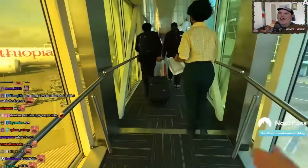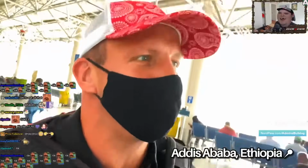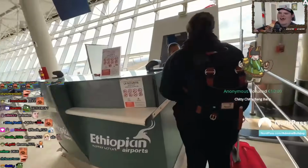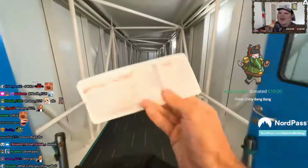You can leave the plane. We're in Addis Ababa, the Ethiopian airport. That's right, we're first in, so it's pretty far. And I'm about to miss my next flight, at least in 2 minutes. So let's see what happens. I can see the gate from here. Let's go. We made it. Onward to seat 3A.